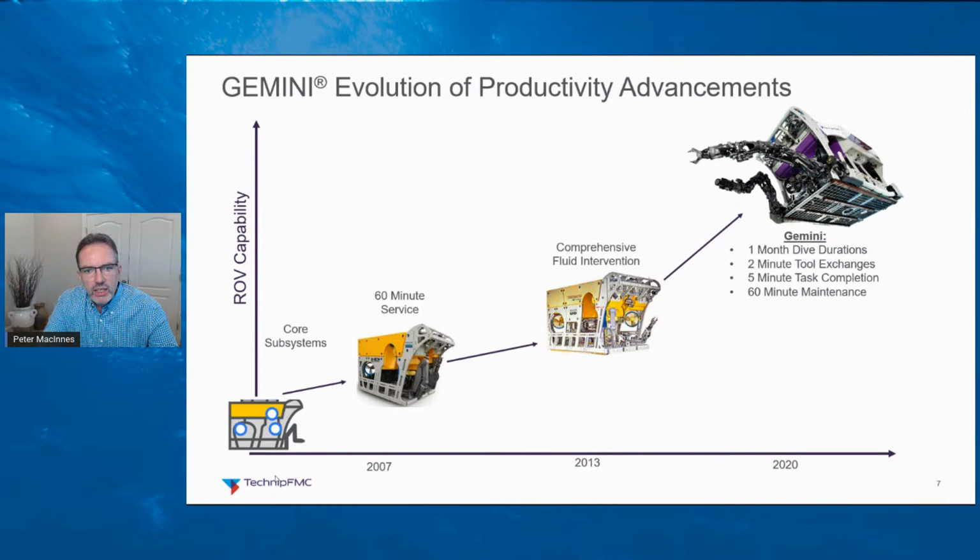And then those evolutions of core subsystems, modular maintenance, comprehensive fluid intervention, all of those same subsystems are part of Gemini. Gemini really takes it one big step forward where we deliver precision robotics with machine vision to automate a lot of the work that normally requires very skilled people to perform. We can now allow those people to focus on the performance of the project work at hand and not just be ROV pilots.